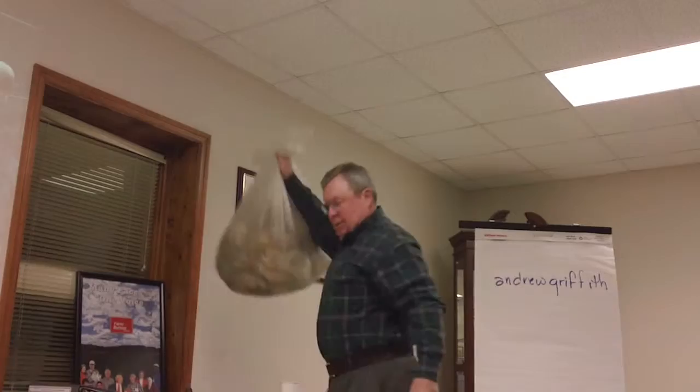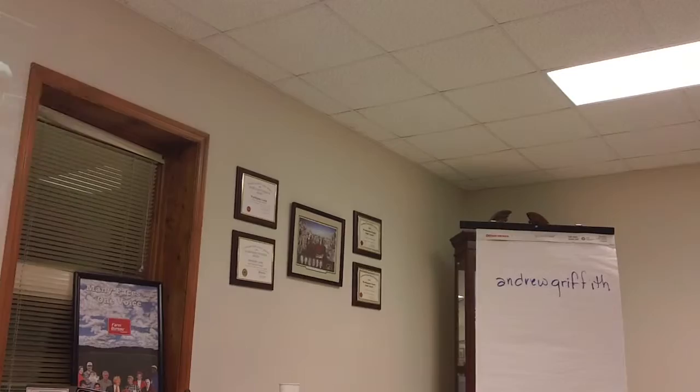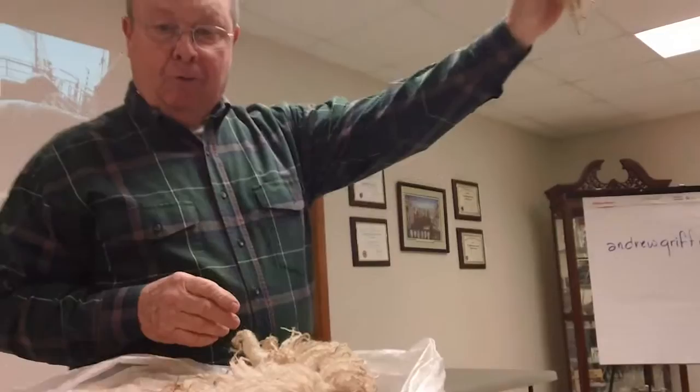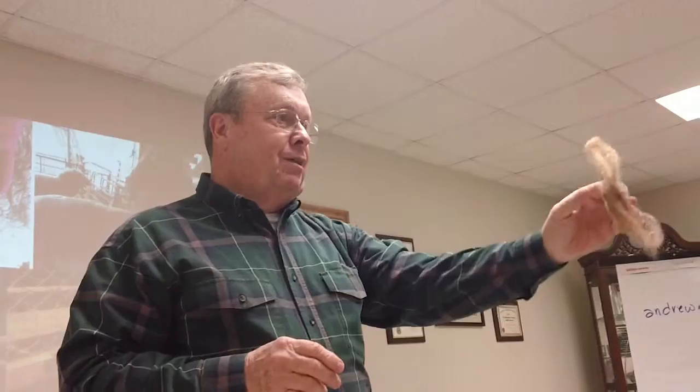This is a bag of wool. Yes, it is. That's about 7 inches long. Maybe a few of them are a little bit longer than 7 inches. It's white as snow, right? No, it's not white as snow. It's yellow.